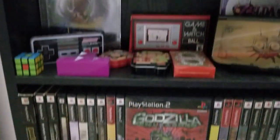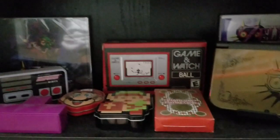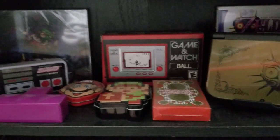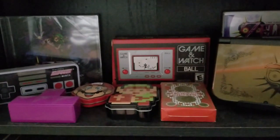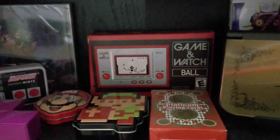Alright, this shelf here is just some little trinket things. Technically, that Game & Watch there, I got that out of the dumpster, because back when you would get those Nintendo points where you go onto their little shop and put in the code and get points, I got all the points out of the dumpster, and I saved up the points to get that Game & Watch.